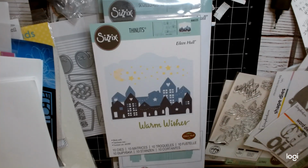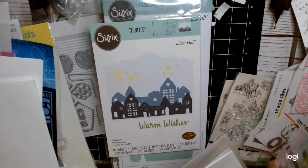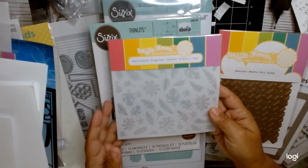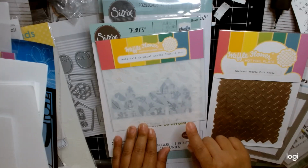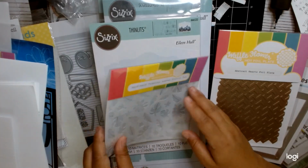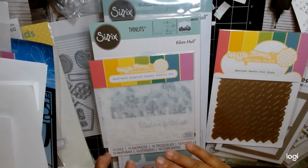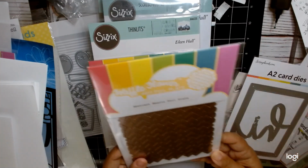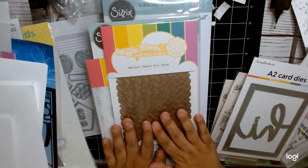And then I'll get into all the free gifts besides the pops of color. Just lots of free gifts. Okay, so what I purchased: I purchased this, which is the half and half Tropical Leaves Stencil Duo. It's basically two stencils. One does one half of the leaves, and the other stencil does the other half, so you could get this two-tone look. And then I did buy the Abstract Hearts foil plate, and both of these I believe were on clearance.